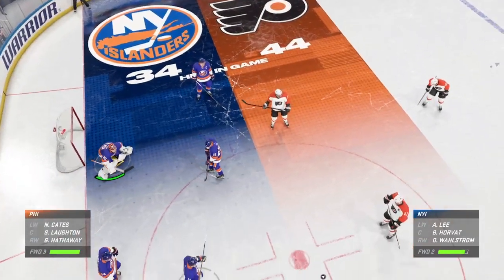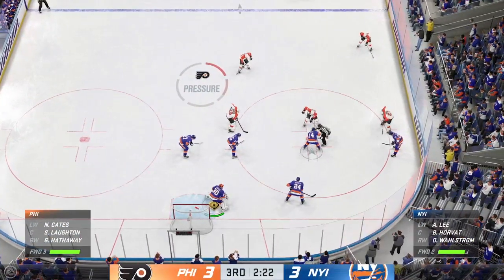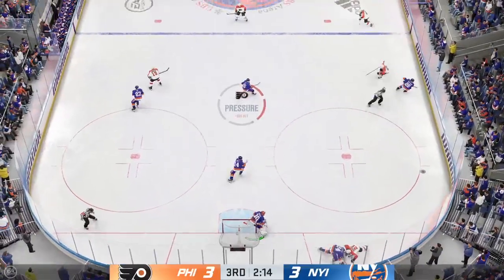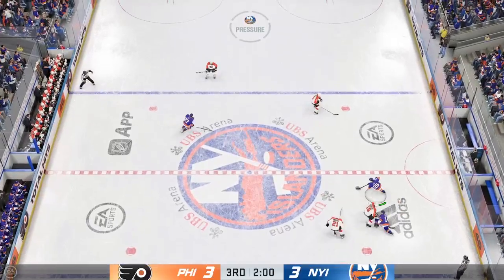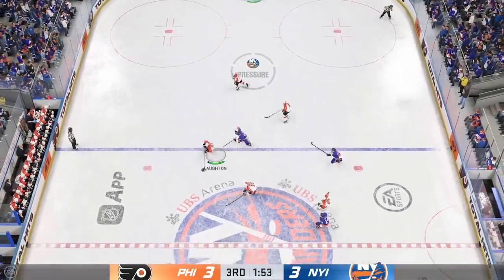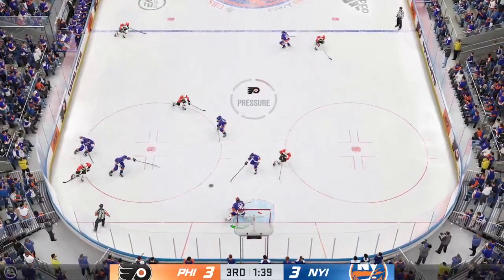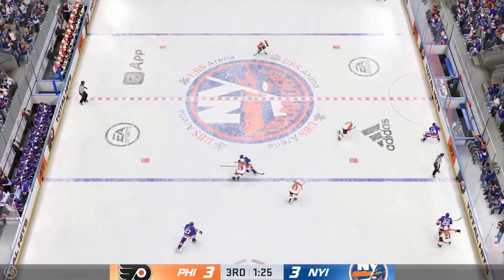This is a faceoff. They'll definitely want to win here inside the offensive zone. New York's won the draw. Slides it over to Horvat. Puck hops out of the offensive zone. They'll be forced to do it over from center. Pass out front. Off a stick and they can't complete the play.